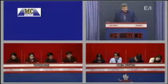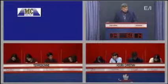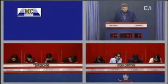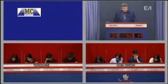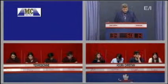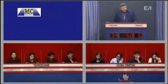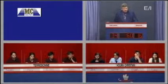Given the function f of x equals x plus 3 all over 4, construct the inverse. F of x equals x plus 3 all over 4. Anyone? Caroline? The inverse is 4x minus 3. That's correct.